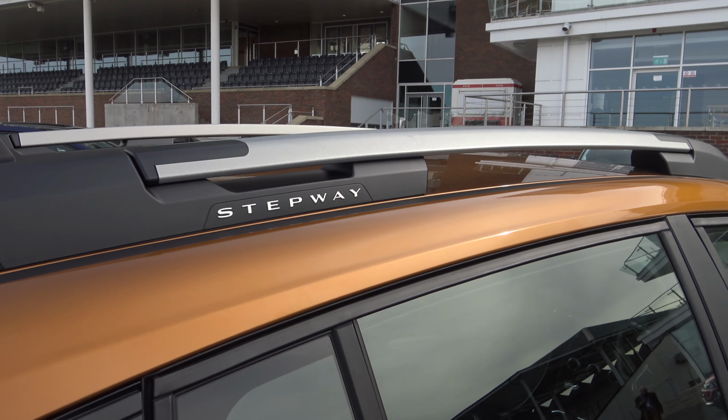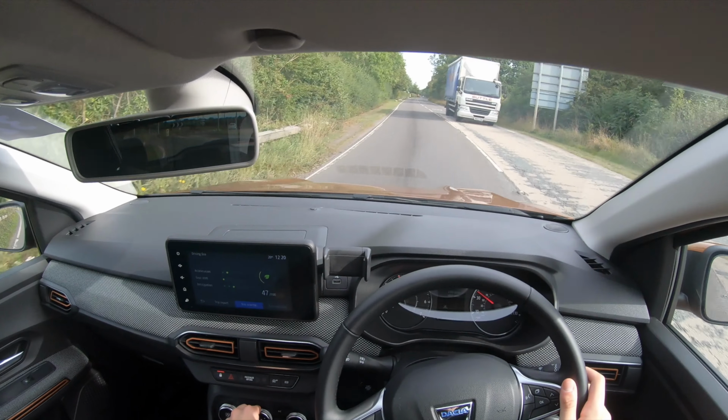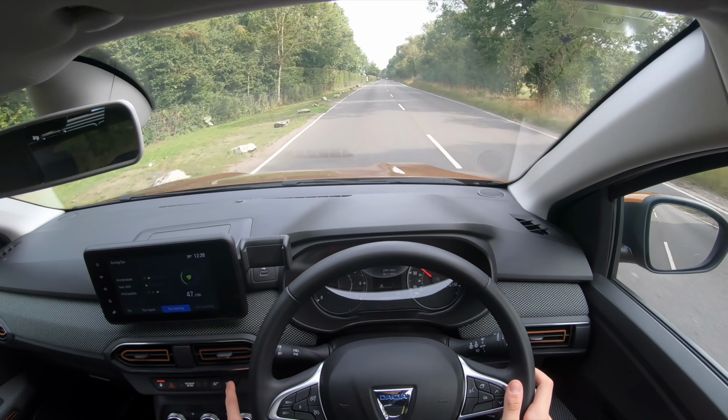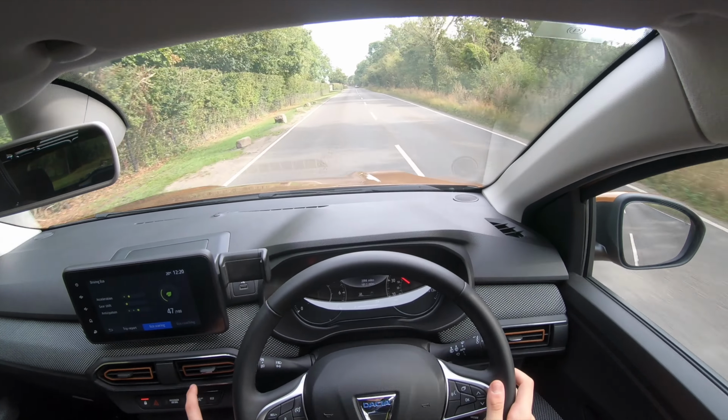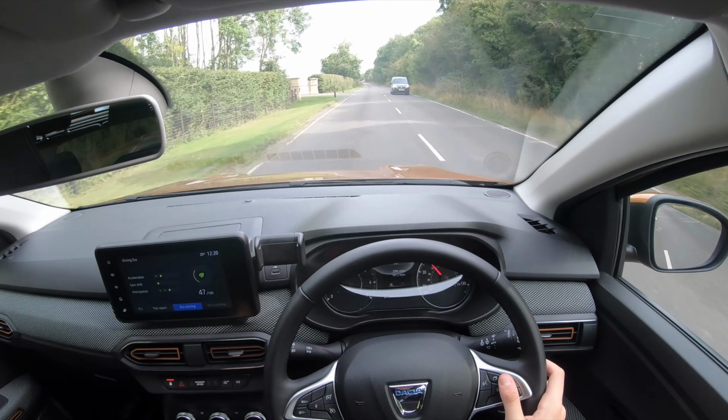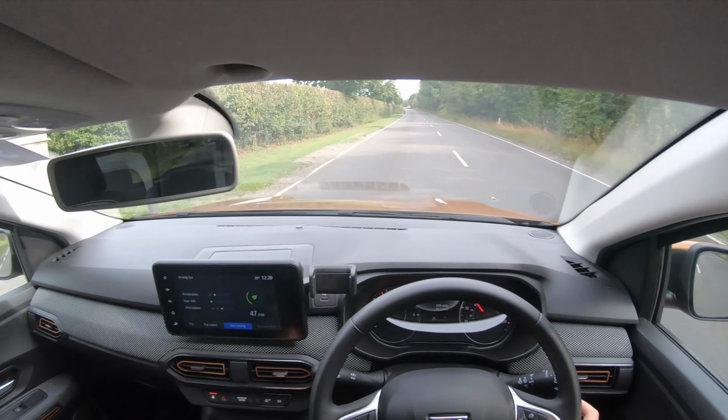I'm very impressed with all the stalks and buttons in this car. It is high quality. You've got different modes. So you've got just normal mode and then eco mode. Oh, it limits the front. Oh, I don't like that.